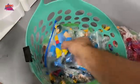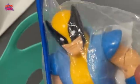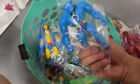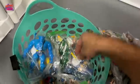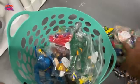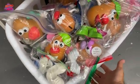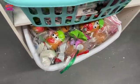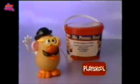Whoa, look at this. This Wolverine's funny. He's funny, but he's like a kid's one. Beast. Oh, Beast, why are you $10? You're cool. But I don't want to pay $10. See, guys, this is how cheap I am. I'm like, if it was $3 cheaper, there's a whole bucket of Mr. Potato Heads. That's weird. I've never seen that before. Mr. Potato Head and his bucket of parts, new from Play School.